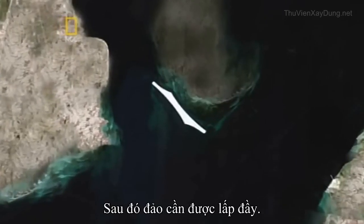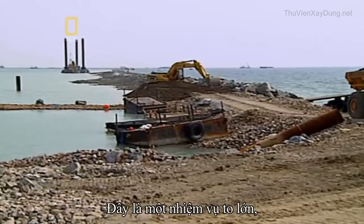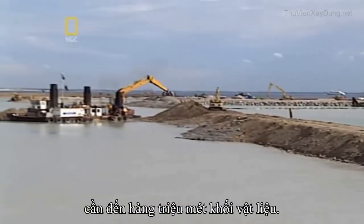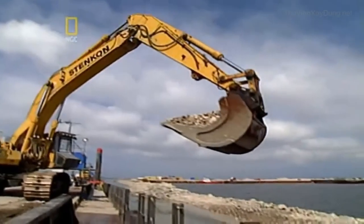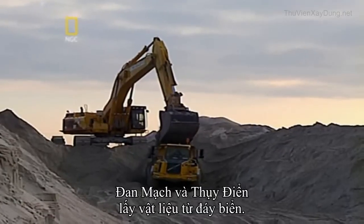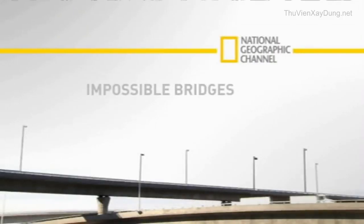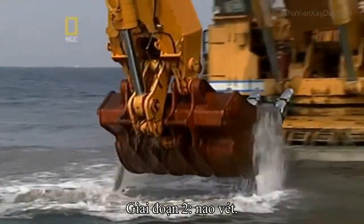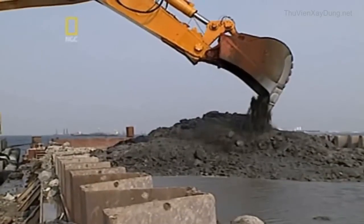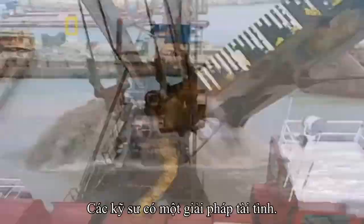Then it had to be filled. This was an enormous task, requiring millions of cubic meters of material. And Denmark and Sweden got that material from the bottom of the sea. Phase 2 was dredging. Here the engineers came up with an ingenious win-win plan.